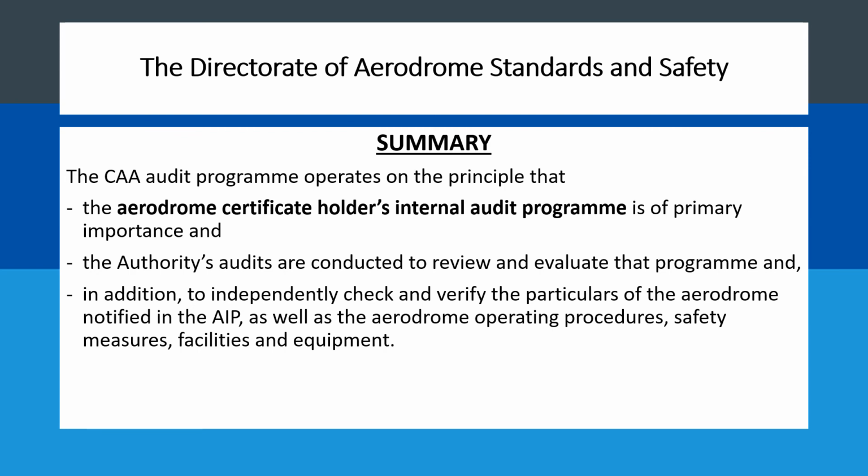In summary, the CAA, represented by the Directorate of Aerodrome Standards and Safety, has an audit program which operates on the principle that the aerodrome certificate holder or the aerodrome operator has an internal audit program. So if you don't have an internal audit program, then you have already created a gap in your safety management system. The authorities' audits are conducted to review and evaluate that program. So whenever the CAA comes, their audit is to review your inspection program.